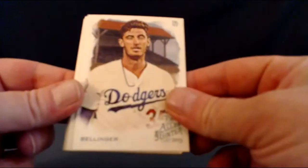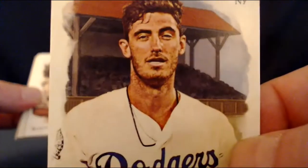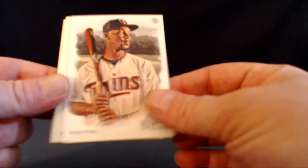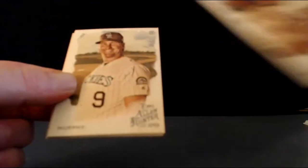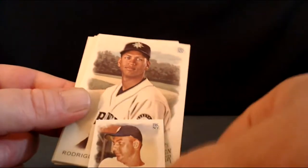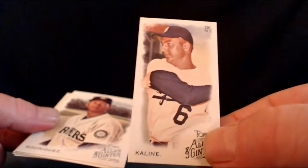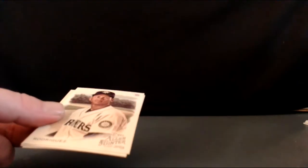Harrison Ford autograph, yeah, that'd be sweet. Cody Bellinger, having a hell of a year. Why'd they decide to use that photo? Look how goofy he looks there, Luke. Yeah, I've seen it. Byron Buxton up next. Oh, no. Daniel Murphy, and it's Allen & Ginter's mini card, just standard. Hell of a ball player.